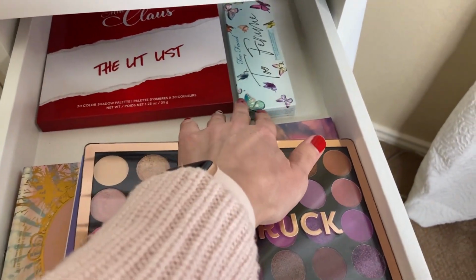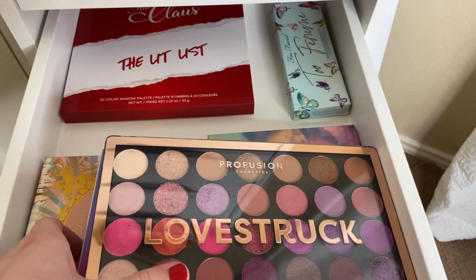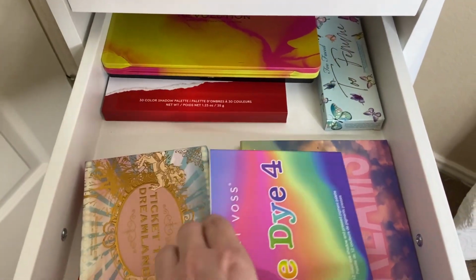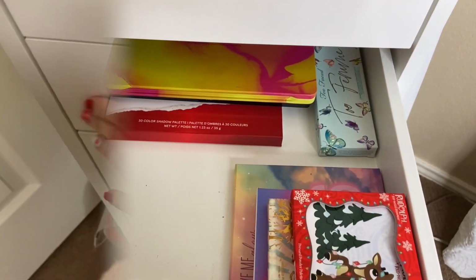And then you guys know how I feel about Mrs. Claus the Lit List. That ain't going anywhere. And then the Too Faced Too Femme palette for spring is actually quite lovely. I'm very much enjoying it. So, of course, it's one of my newer palettes. I'm definitely going to hold on to it, so it'll stay in the collection for now.